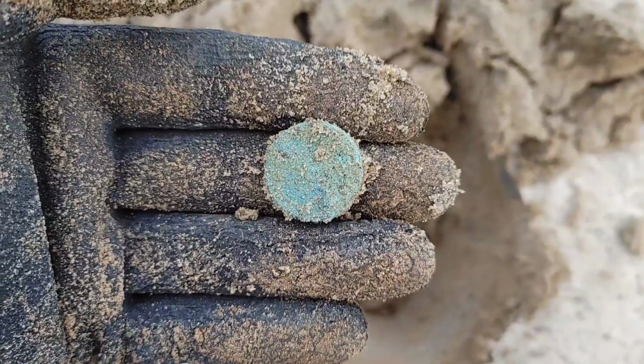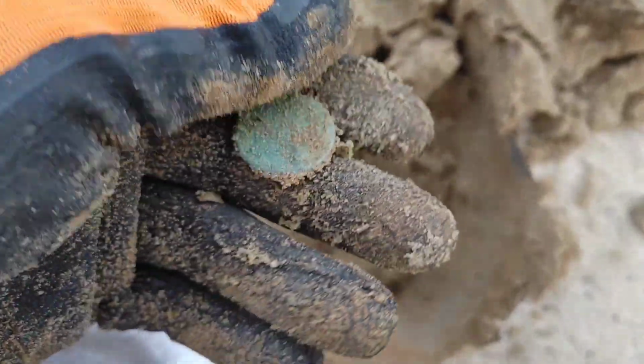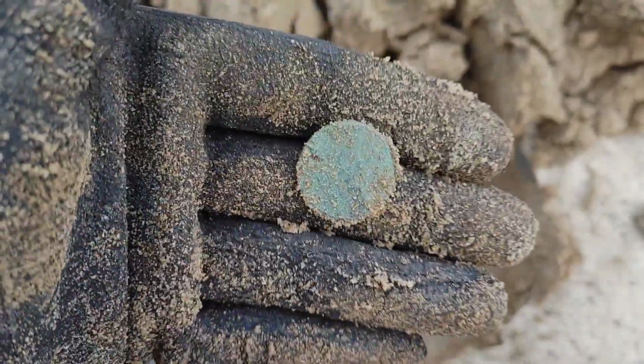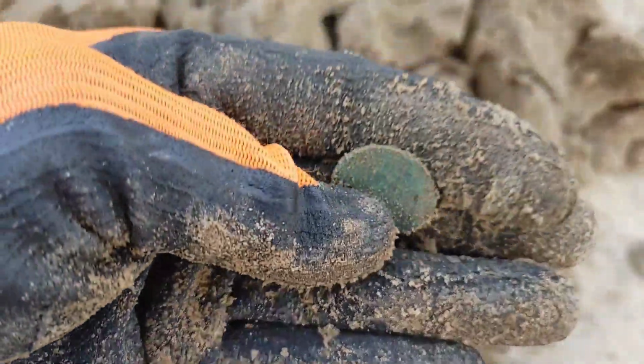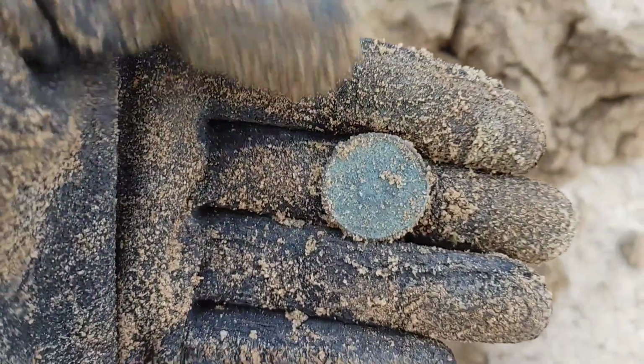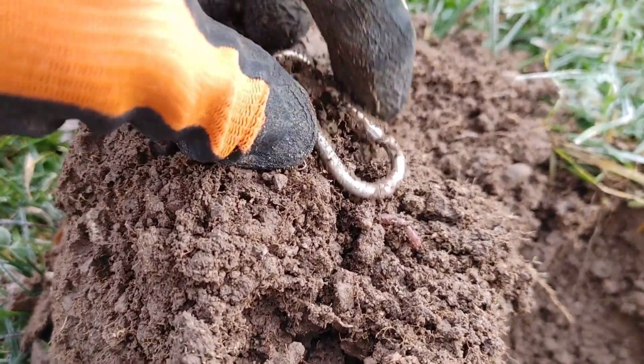That is one crusty quarter. Been in there a long time. Definitely not silver though. Try to have a better look at this when I get home. Small carabiner.